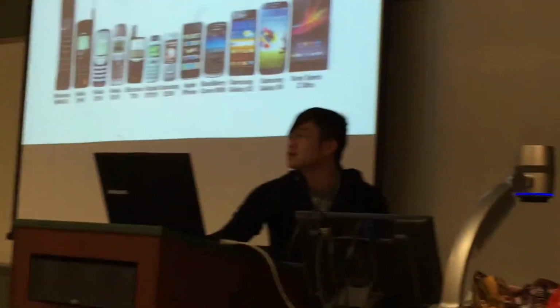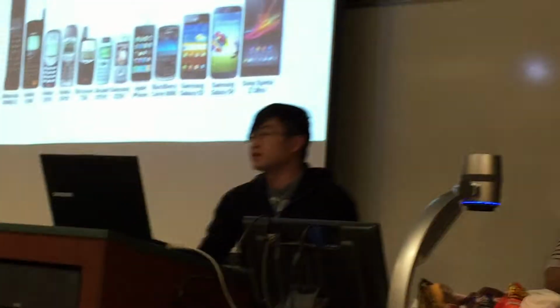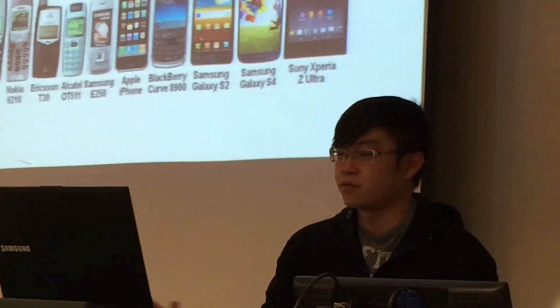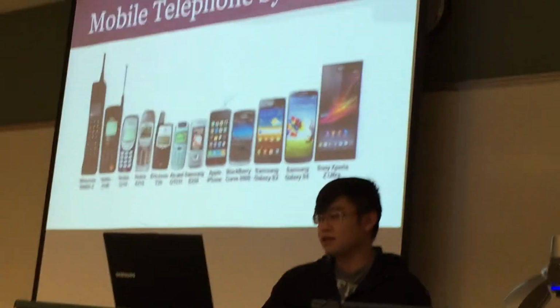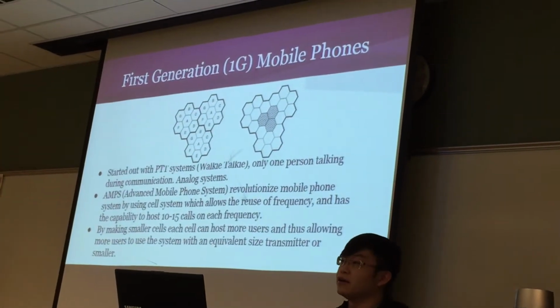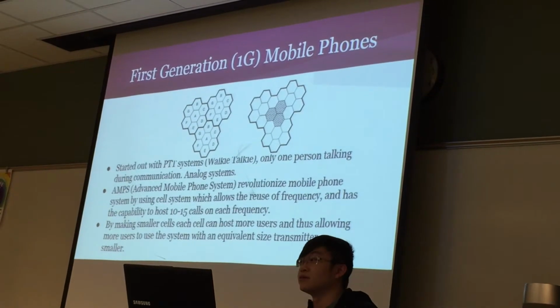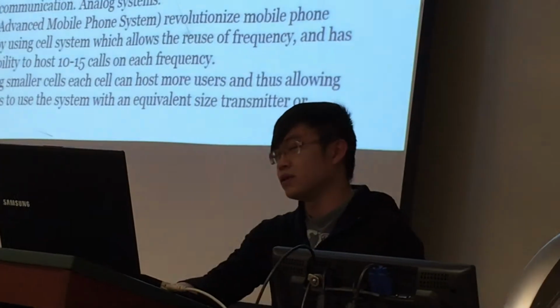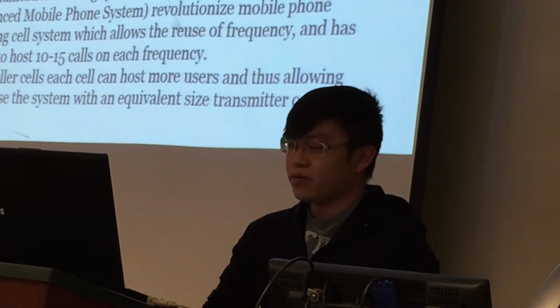Anyone? What about house? I don't know what it's called. Well, the first system was basically walkie-talkies or push-to-talk systems. Those were basically the first modular or portable telephone system. And those were analog, and when you try to communicate with someone, you can only talk to them one way, so you can't hear what the other person's saying whenever you need to.